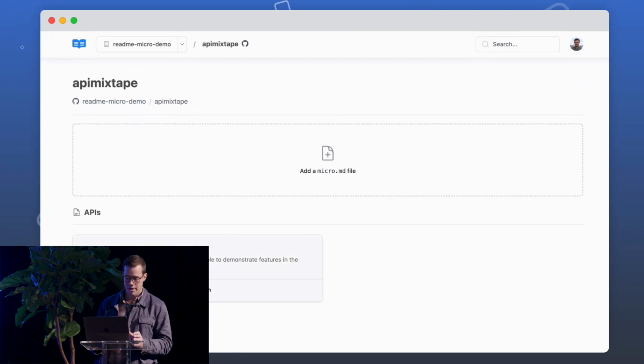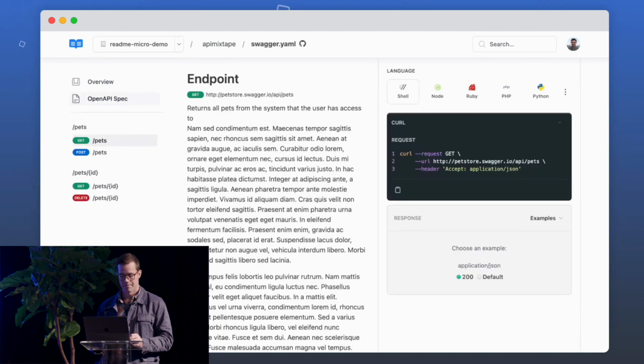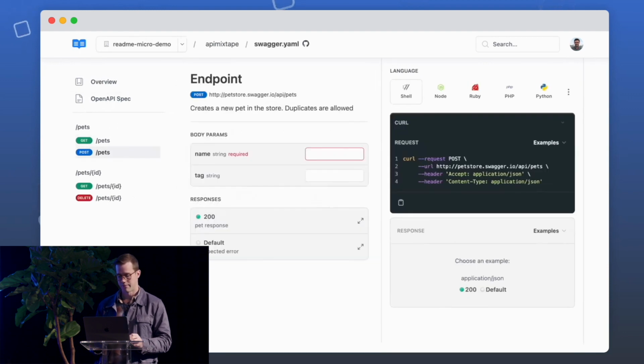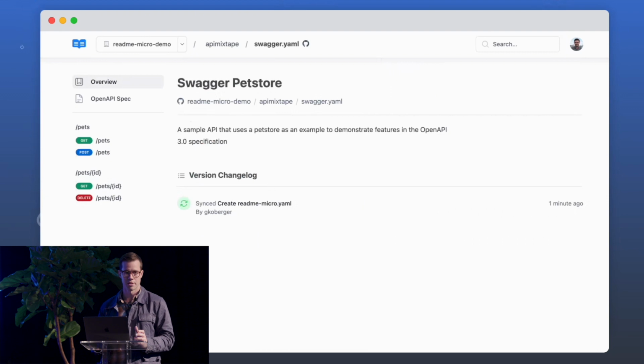I can go back to ReadMe Micro. I can see my OAS file. There's also a space at the top here where you can add Markdown, and we'll get back to that in a minute. But if I click into my API, I get a very similar UI to ReadMe itself. So I can see my OAS file that was synced in, and I can see that everything is rendered nicely for my OAS file. It's the exact same UI that powers ReadMe. So the power of that 3-column reference section that we spent years building, you can now take that and skin your internal services with it.